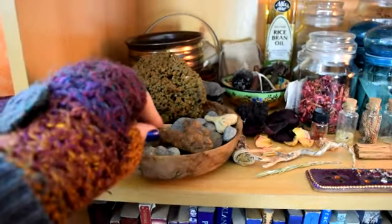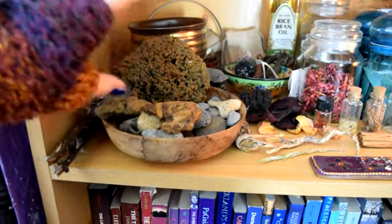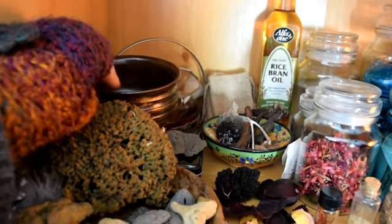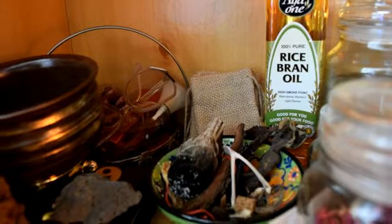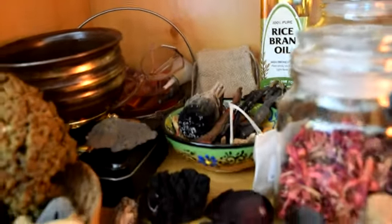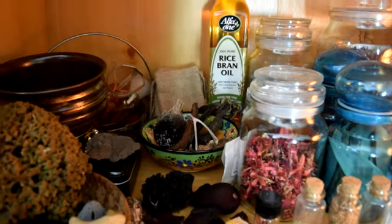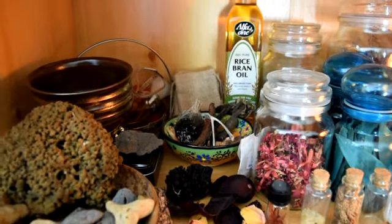More rocks, of course, always stones. Another piece of sea sponge and a feather. Back here in this bowl I've got some pieces of broken mirror. At the back there I've got some of my grandma's items, so perfume that she used to wear, her glasses and things like that. And at the back in that bowl, just bits and pieces. So there's some bones and bark and roots and little items for spell work.